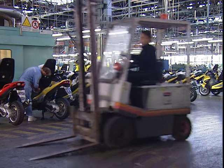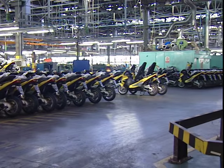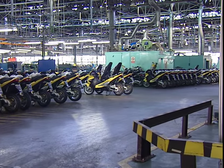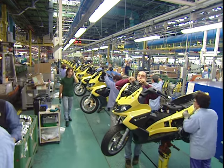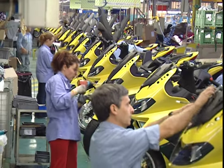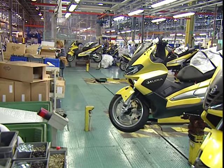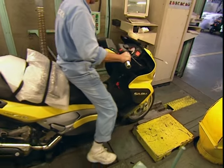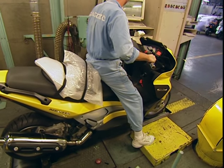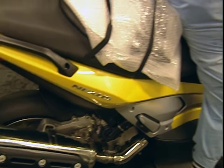The main production line at the moment is churning out the very latest Gilera model, the Nexus, an entirely new breed of scooter. With a 500cc engine generating over 40 bhp, it's the most powerful and sporty machine ever built. The Nexus is bristling with all the very latest technology, a linked braking system, an innovative shock absorber system, a two-way catalytic converter, the list is endless. Every single machine is tested on a rolling road before it's cleared for sale.